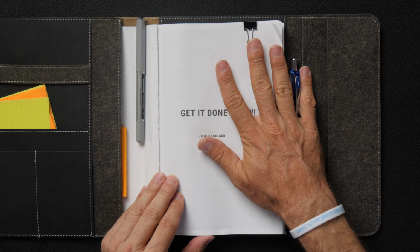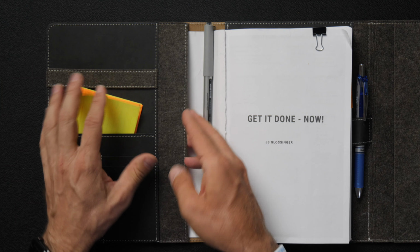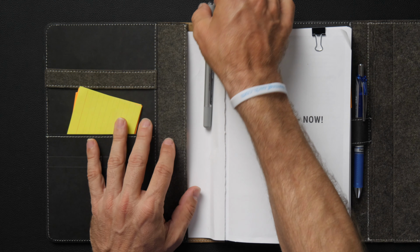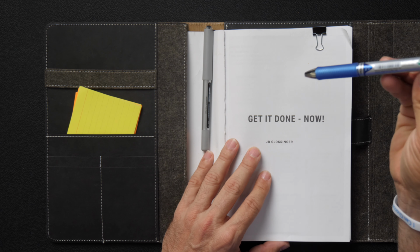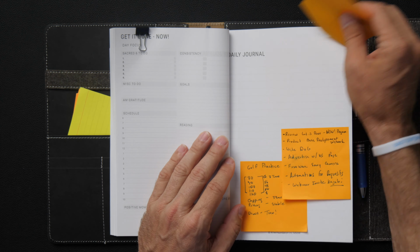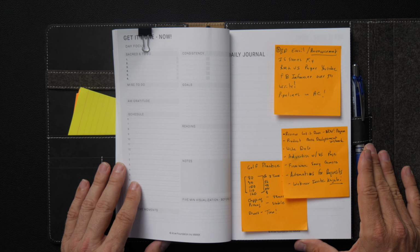Now what I've got in here and why I like this so much is over here I have 3x5 cards. Under here I have a sticky note. I have a Uniball black pen there. I have a gel blue pen. I like these colors a lot. And when I open it up, I have sticky notes. This is crazy. Isn't this kind of counter to what we teach?